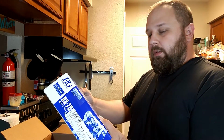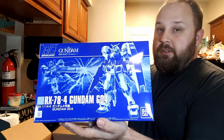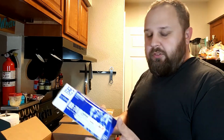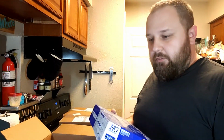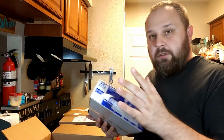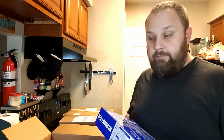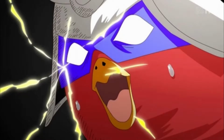First up, we have the RX-784 Gundam G04. We looked at G06 not long ago, earlier this year, I believe, and of course I was going to have to get this one to go with it. I just really want the 05. They haven't shown that off yet, but look forward to doing this one after Double October is done. Also, the fact that this video will likely come out after Double October. No, we're not waiting till after Double October. That's why we put it on the second channel. Kind of don't have anywhere to put it in right now.